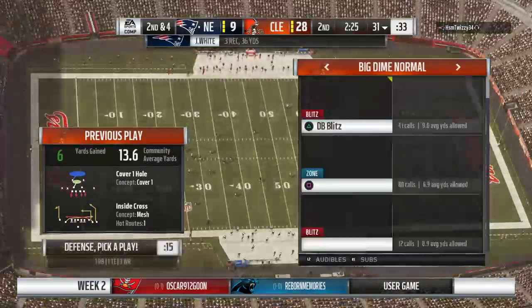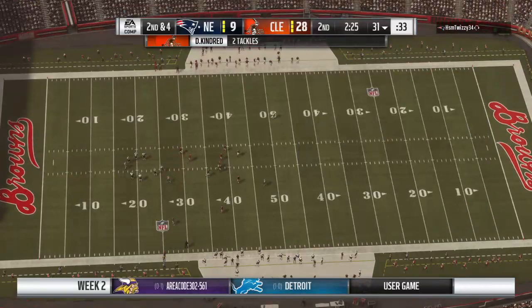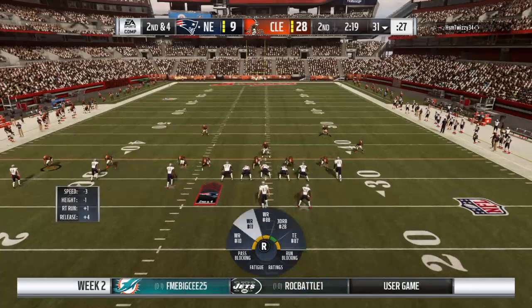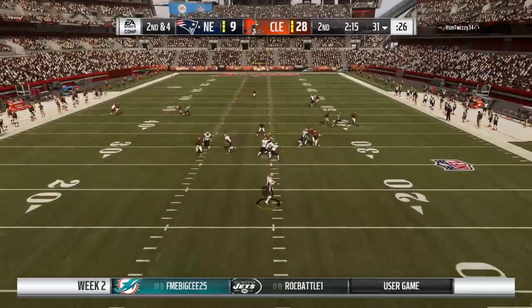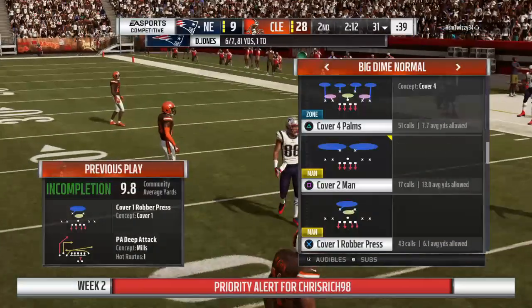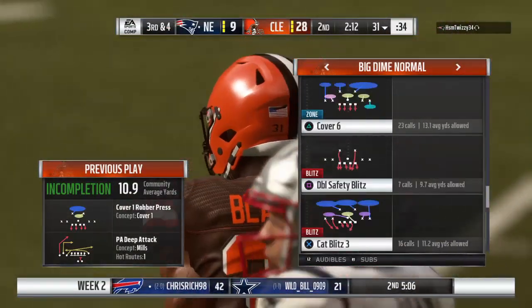I know most of the time when the ball's in the air, you're thinking wide receiver, tight end, but running backs, they can be a big part of any passing offense nowadays. They'll come up now 2nd and 4 from the 31. Here's Jones off the play fake. And the hit jarred it loose. It's incomplete.